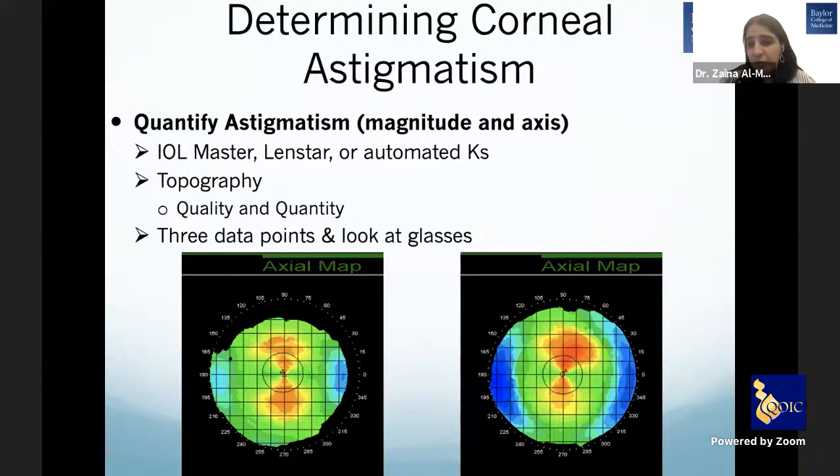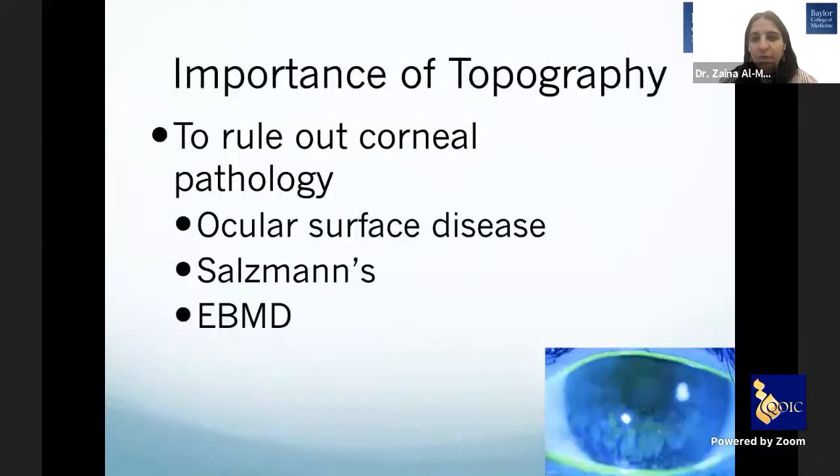So I look at at least two topographers or tomographers and one of the biometers. If there's more than about 0.75 diopters magnitude difference or more than 15 degrees, then I don't put in a toric lens and deal with the astigmatism postoperatively, unless I can understand why. I believe it's important to do topography on all patients that you're going to do toric IOLs on. We do it for all our cataract patients.